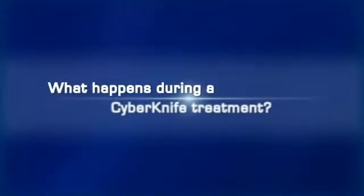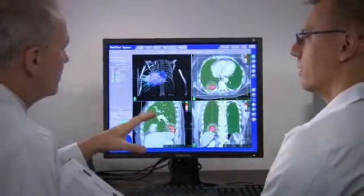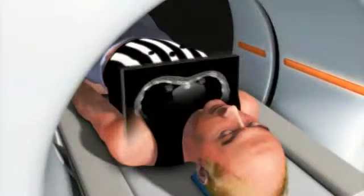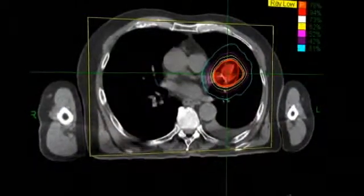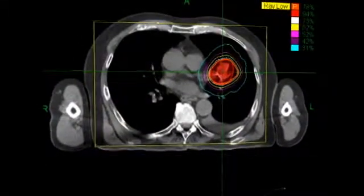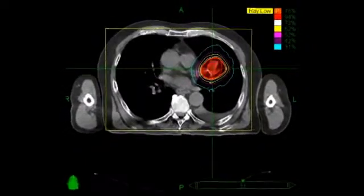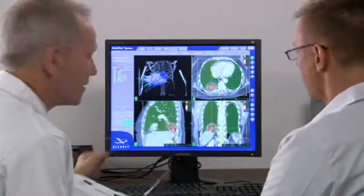What happens during a CyberKnife treatment? CyberKnife treatments involve a team approach in which several specialists participate. Prior to the procedure, the patient is imaged using a high-resolution CT scan to determine the size, shape, and location of the tumor. Following scanning, the image data is digitally transferred to the CyberKnife system's workstation, where treatment planning begins.